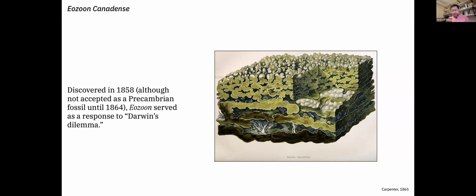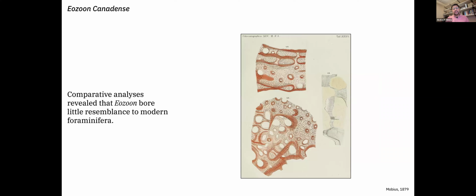Now, it's important to note that even as Eozoon was introduced as a biotic remnant, people were pushing back against that idea, and an acrimonious debate actually ensued for decades. And that debate was finally put to rest through two different studies. The first was a set of comparative analyses comparing a sample of Eozoon, you can see that on the right-hand side of this drawing, to potential analogs of modern foraminifera that Eozoon was said to represent.